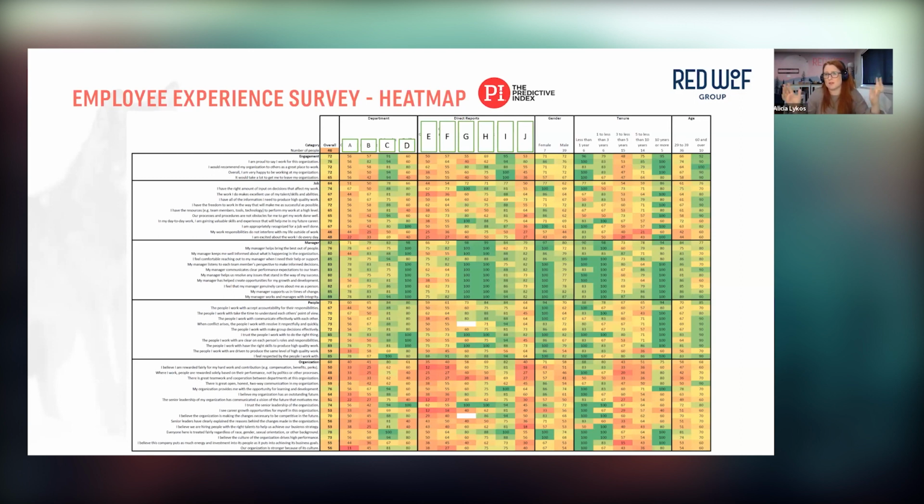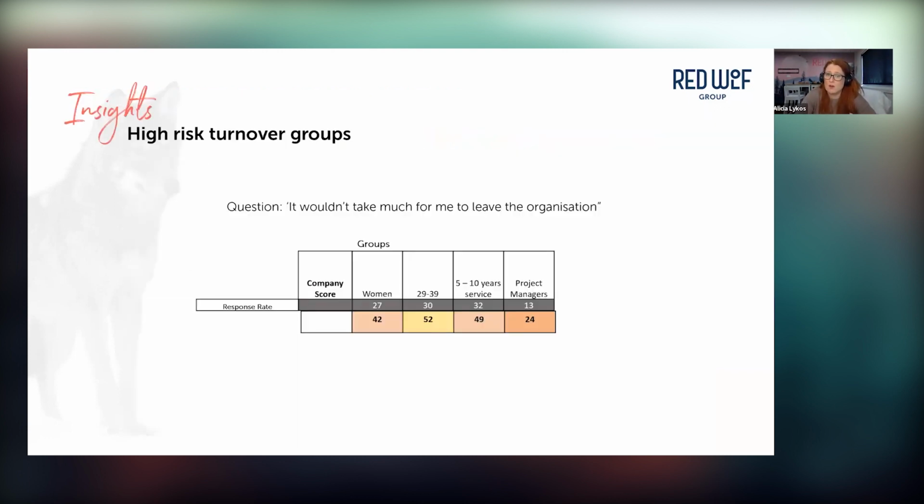Now you can see, this graph is quite overwhelming when you look at it, but just to show you that heat map, it's how do I diagnose what's going on in my business? What are these parts of my business that might be at risk? And then we put together a bit of a high risk view. What could be going on in your business? In this instance, you can see that women scored particularly low on this question, which is it wouldn't take much for me to leave the organization. So we would say, actually, we might have a problem with this pocket of demographic.